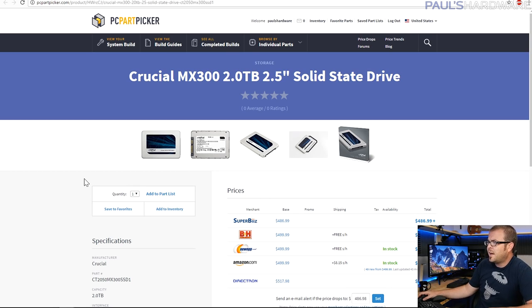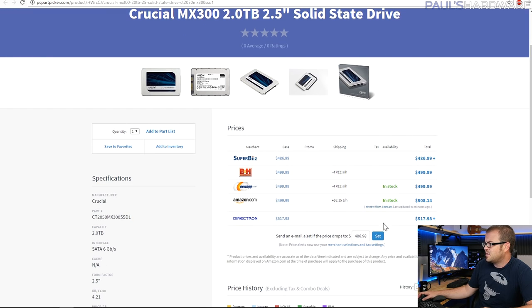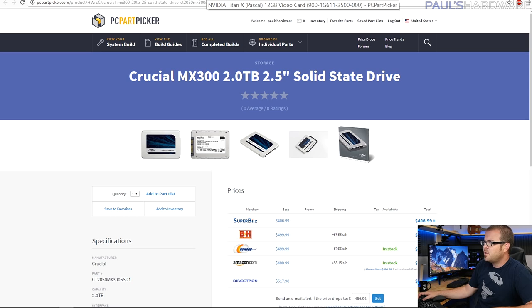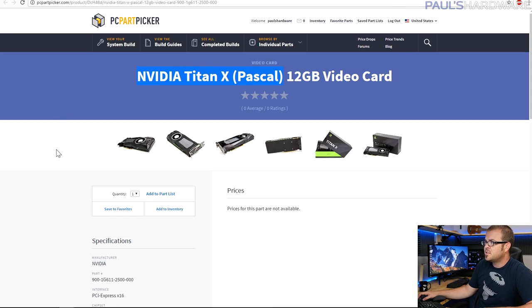The Crucial MX300 I added in there for additional storage. This is a 2 terabyte drive, and it's just under $500 if you can find it for that much. But it's a 2 terabyte SSD, and that's pretty drool worthy. So that gives you about 2.4 terabytes of total storage, and it's all SSD storage.